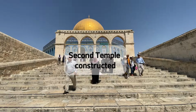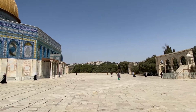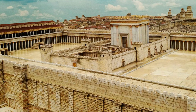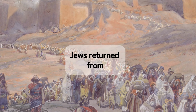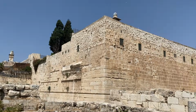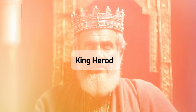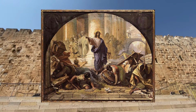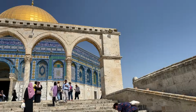After its destruction, the second temple was constructed on the same site in 516 BCE, when the Jews returned from Babylonian exile. This second temple was extensively renovated by King Herod in 20 BCE and was where Jesus preached, according to the Gospel of John.